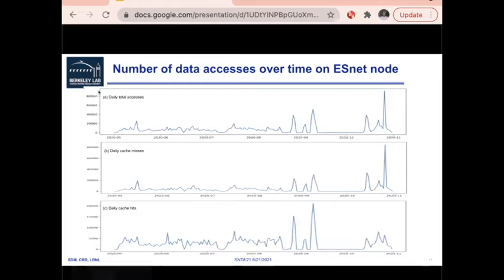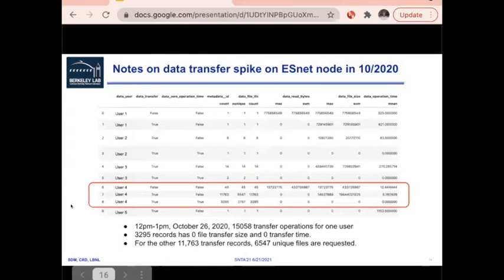On these plots, we have the number of daily data accesses, daily cache misses, and daily cache hits on the ESNet node through the study period. We see a large spike in cache misses at the end of October here, which we did look into. And we found that on October 26th, there were 15,000 transfer operations from just one user. Of these, around 3,300 have 0 file transfer size and 0 transfer time, which corresponds to a failed data transfer.